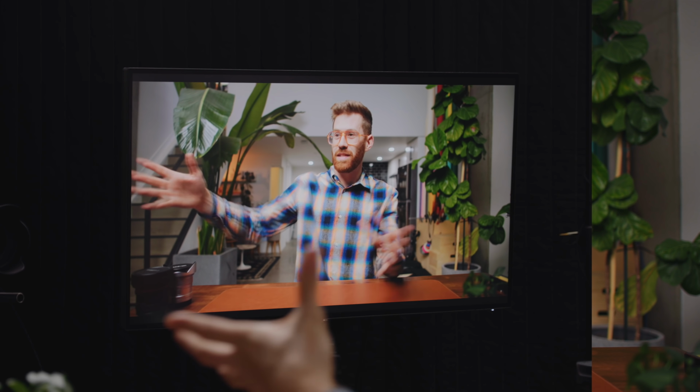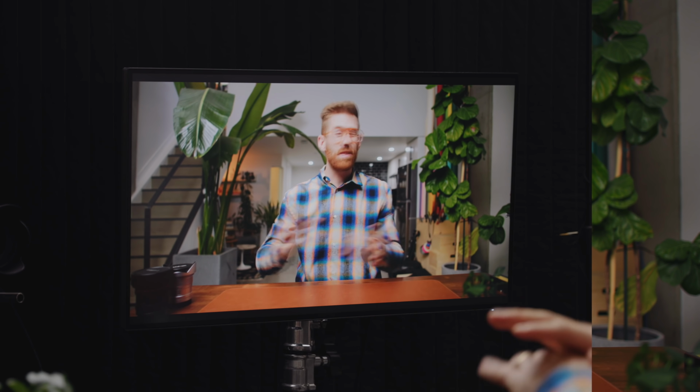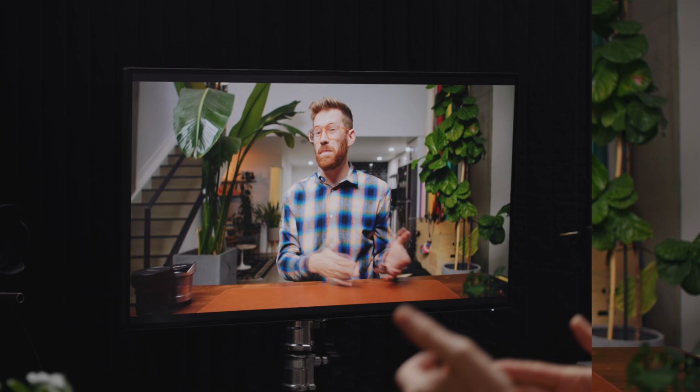All right, that's more like it. So this is it. This is my usual A-roll setup. It might look familiar. And one thing I love to have is a big monitor over here to the side so I can always see what I'm doing. I strongly recommend adding this to your setup if you can.